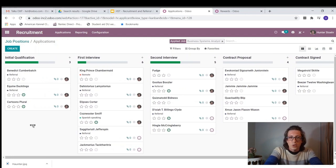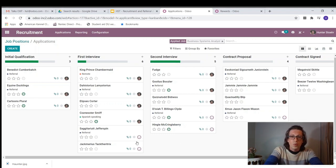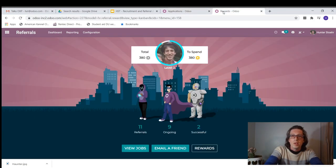Like I said, you can track the progress of different people's referrals against one another. You can also see the various activities that are being scheduled. So there's going to be a second round interview with Hingle McKringleberry in about 12 days, for example. But I want to show you the functionality here. So let's go back to the referrals app for a moment.